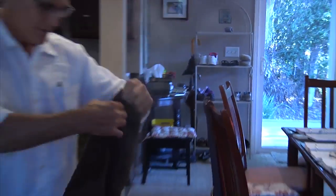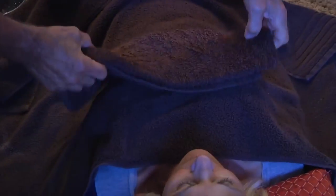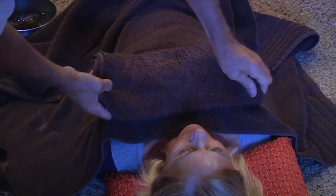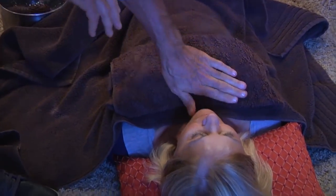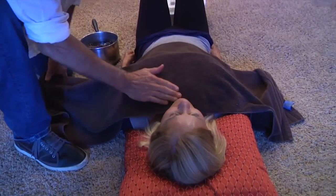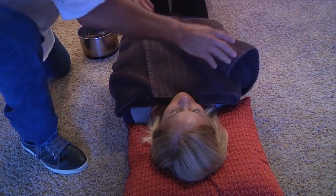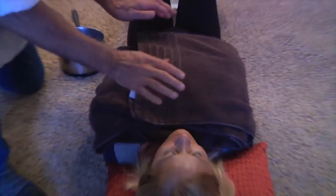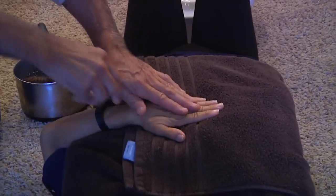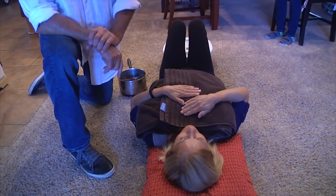We're trying to get it to this area of her body. Now tell me, does that feel too hot? No? You sure? Because it's going to heat up here. So this is what you're doing here. And then you can contain the heat inside by doing that. Something as simple as this. Now you can put a little pressure there. Tell me if it gets too hot. You're all right? Yeah. All right.